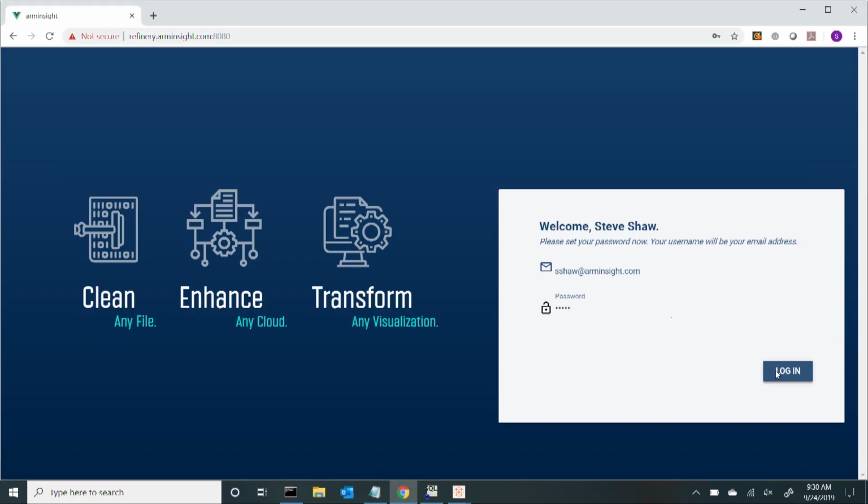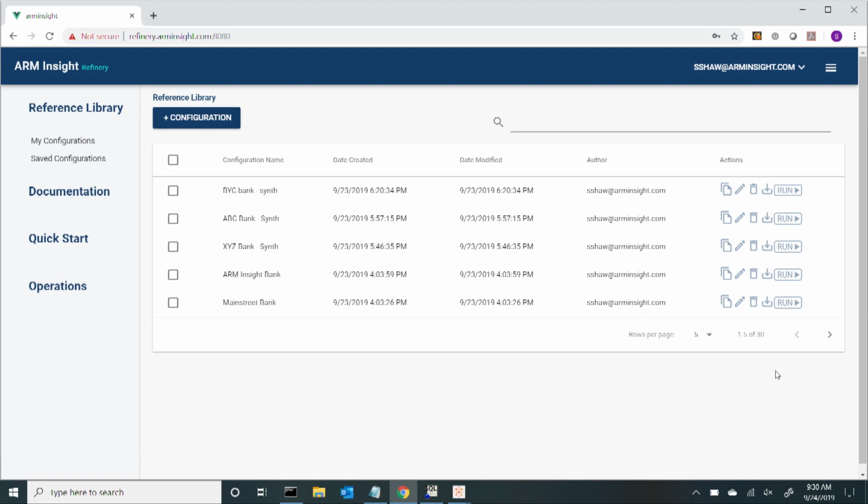So what I'd like to do here is come into our Arm Refinery configurable data tool. This is installed behind your firewall and enables you to ingest raw data files, and we clean and organize them. I'd like to quickly show you how that's done, and then how we take a step further to actually create a fake and yet statistically relevant data set.